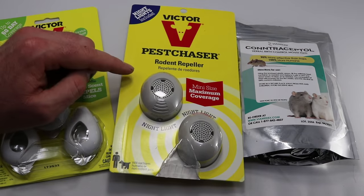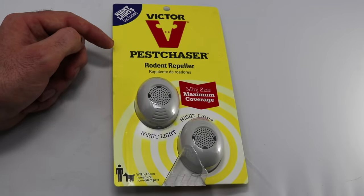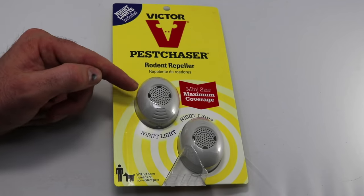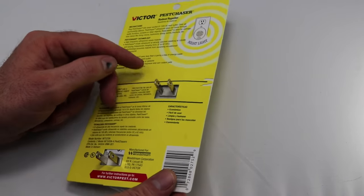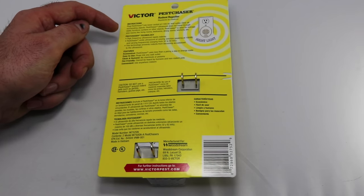This week, we're going to take a look at the Victor PESTCHASER Rodent Repeller. The PESTCHASER says it not only works as a rodent repeller, but also doubles as a nightlight. There's 2 units in here, and it says it will not harm humans or non-rodent pets. If you flip it over, you can see the prongs where they plug into the wall. Now it says the technology works with a high-frequency ultrasound that repels rodents.